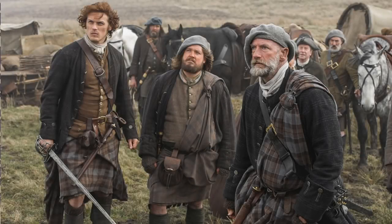In this episode, we look at the costumes of the Starz series Outlander, Season 1, coming up.